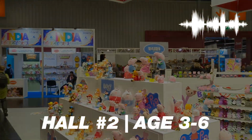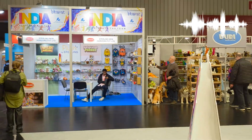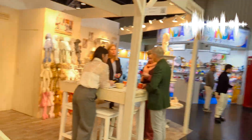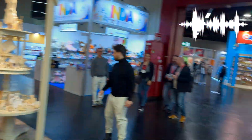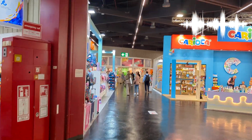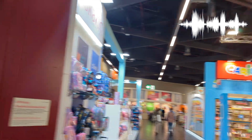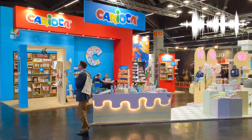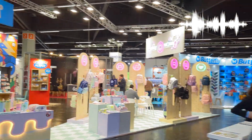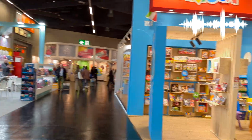Lots and lots of plush toys, infant toys for your youngest kids. This is a cool place. Not really my section, I suppose, but it doesn't matter. We're going to cover all of this, so you know what's going on. And this is another kids section we got here, a bit older. So we got backpacks, school kids, etc.